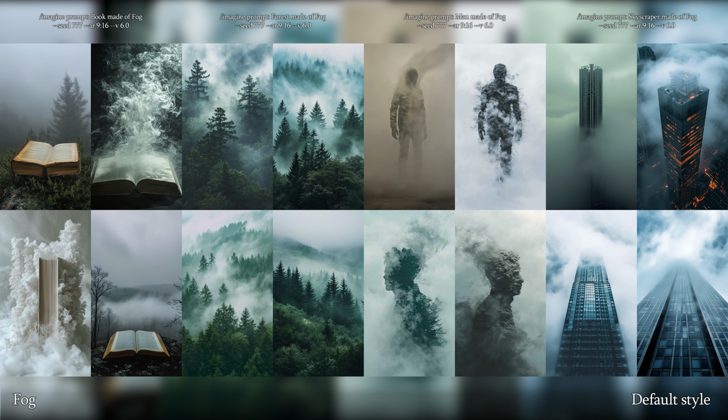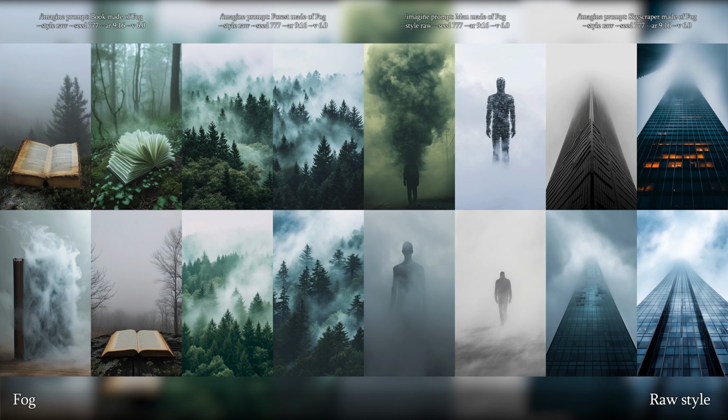Fog. Now this one just happened to be next alphabetically, but it's really similar to clouds. Yet it has slight changes. I really like the man images with this combination. For the raw style as well, man images are the best. But I like the one book that looks like it's vaporizing. Also, it's interesting that the skyscrapers with clouds were looking down from a higher viewpoint, and fog skyscrapers are a perspective from below.